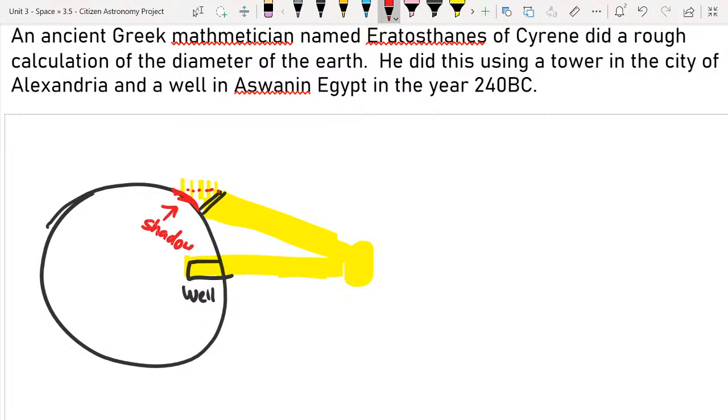So he says, well, wait a minute. We can actually do some math here. If I know the distance between the well and the tower, and if I know how long the shadow is, I can start doing some geometry. Does that make sense? So he says, we need to come up with a way.